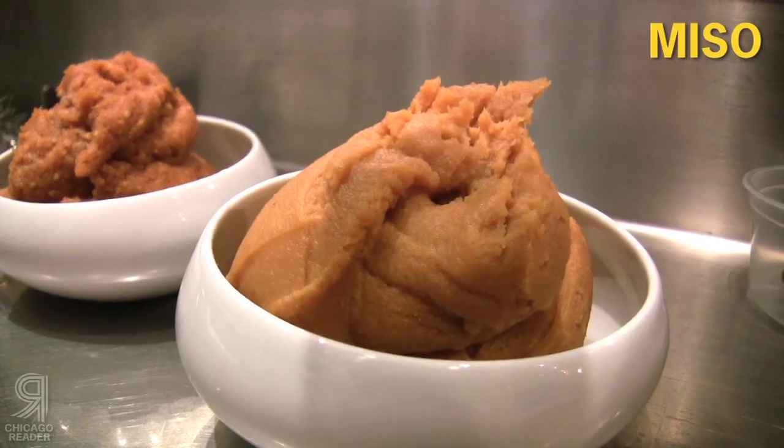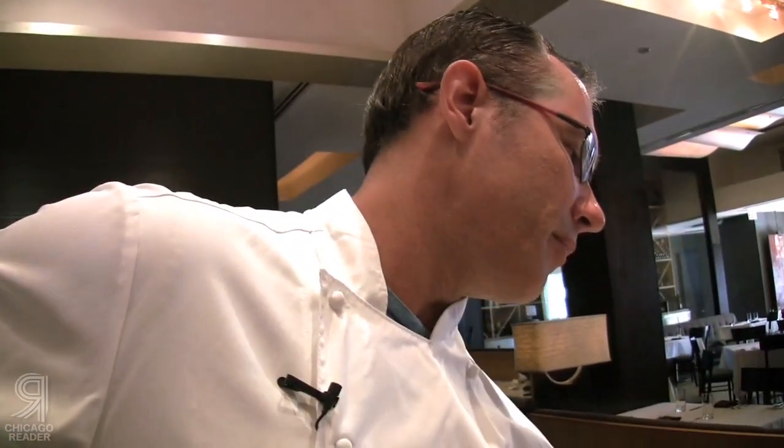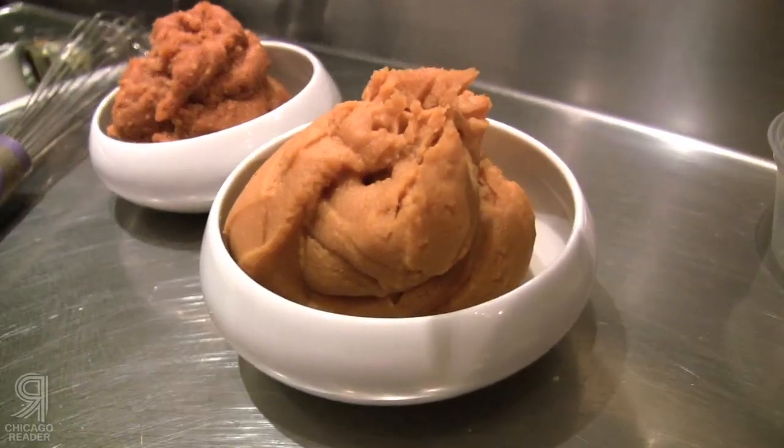Well, miso is a traditional Japanese seasoning, flavoring. The Japanese culture usually begin their day with a bowl of miso soup. It's very healthy. This one they call the red miso, and then this one they'll call the white miso. It is made from the fermentation of soybeans combined with either rice, barley, and a mold culture called koji.